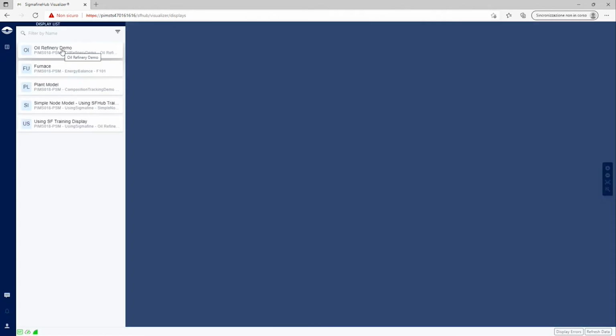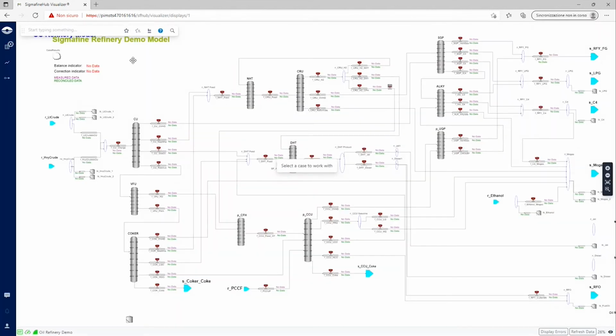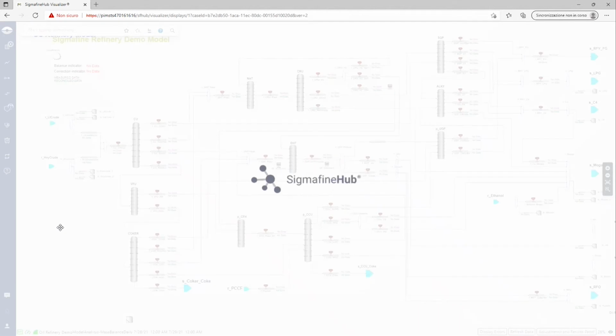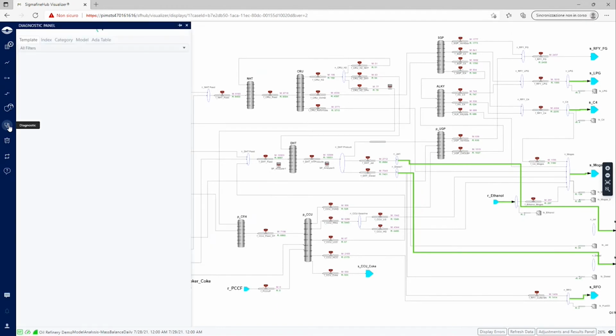With this demo, I'm going to show you some situations where the SigmafineStudio web app really improves the way you look at your Sigmafine dataset. First of all, you can see that the SigmafineStudio is fully integrating the SigmafineHub, and results are accessible by other SigmafineHub web apps like Visualizer. So you can go with your daily Sigmafine activities, such as open the display and select the case and start analyzing the data. It is not new that Sigmafine provides a set of statistical indicators that helps you in analyzing your data for the diagnostic.